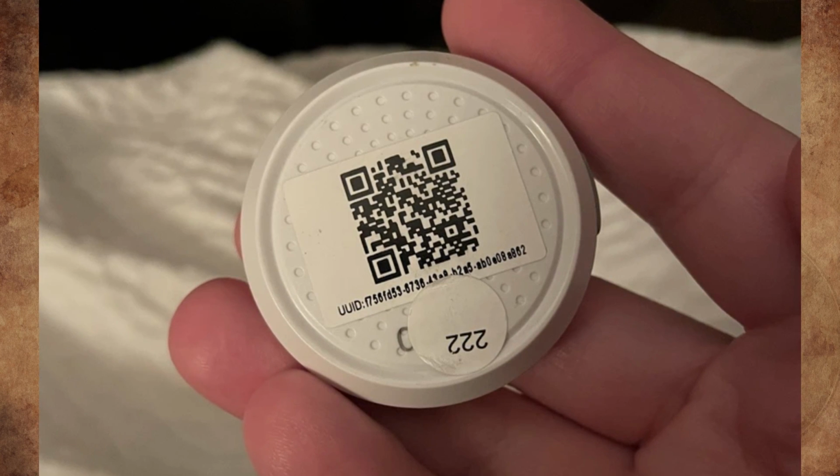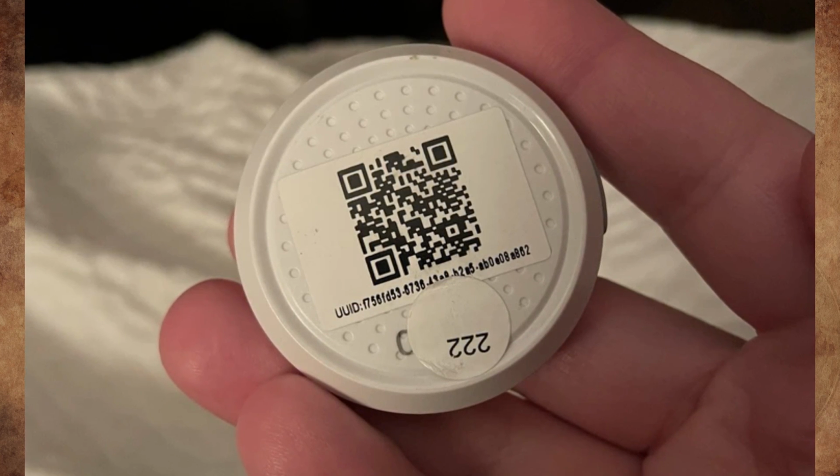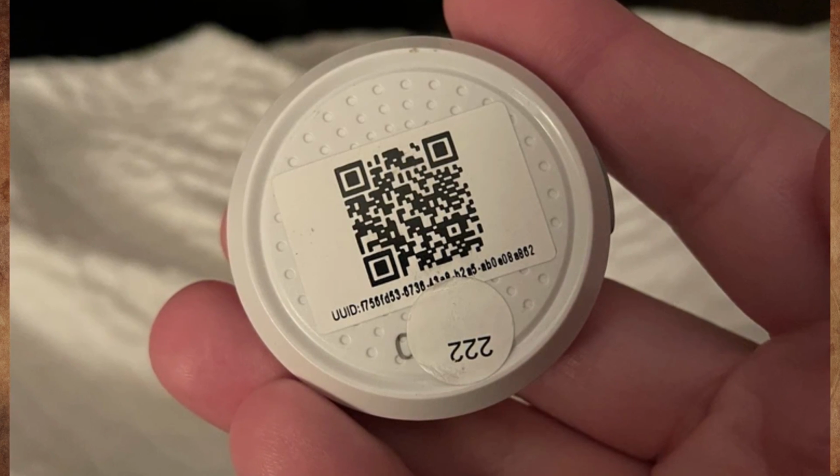It's about 1 inch across. There's no speaker on it. There are no lights on it. I shook it and it doesn't rattle. What is it?